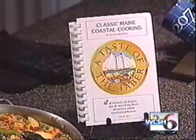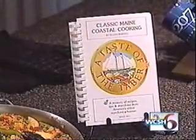You have a cookbook, A Taste of the Tabor, and you're going to make a recipe for us that's out of the cookbook. Is that right? Not yet, but it will be in the next edition. Well, what are you going to make for us?